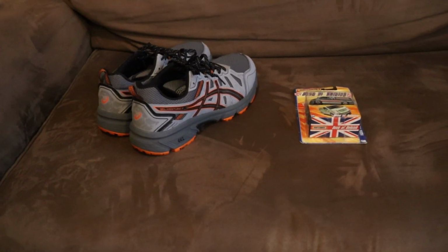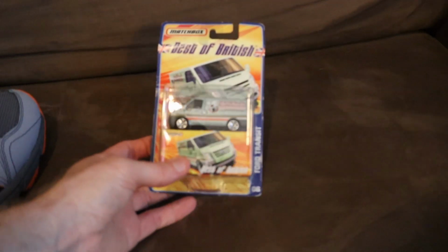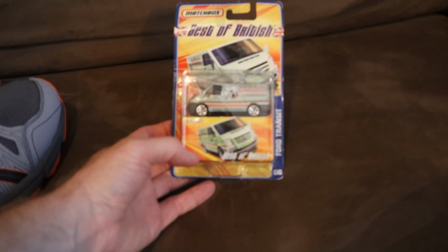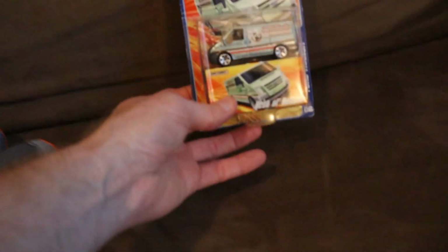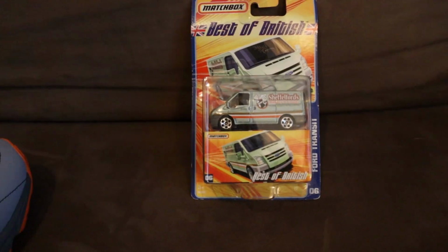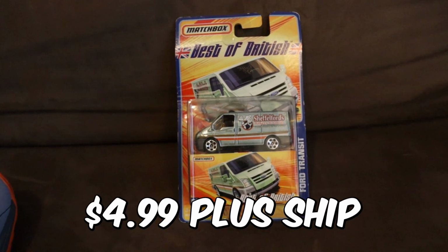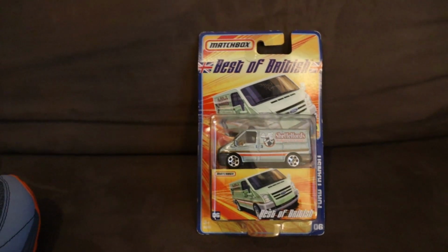All right, after a slow week, a few things finally sold. I bought this Best of British Shepherd Smashbox car, brand new, at an estate sale a while ago. Paid $2 for it, and it finally sold for $4.99 plus shipping. So I'll probably break even, make just a few cents. So not the best buy, but it looked cool, so I got it.